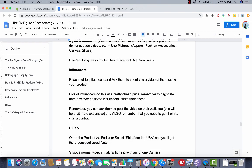But if you want to make it cheaper, you can negotiate hard, because some of these guys have a weird god complex sort of thing where they feel like they need to get paid more than they're worth. So obviously negotiate with them, get the best deal, because they try to inflate their prices here and there. Don't let them do that.